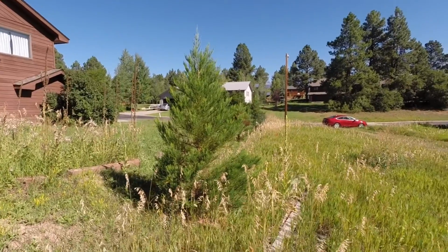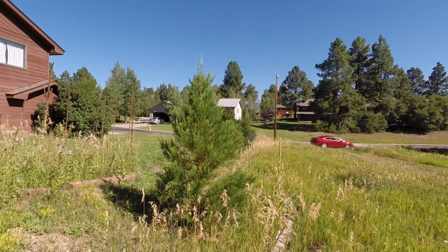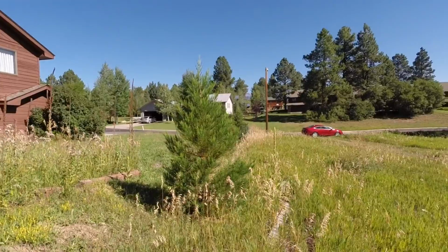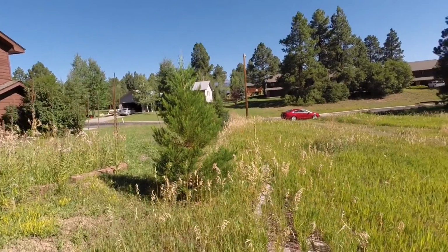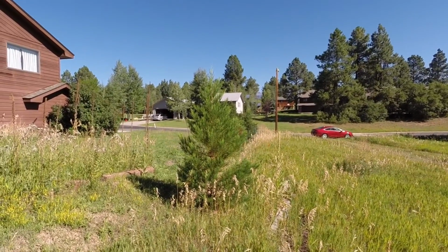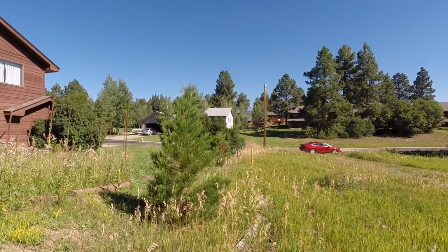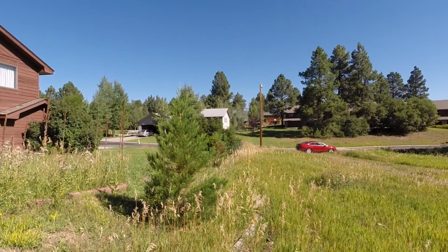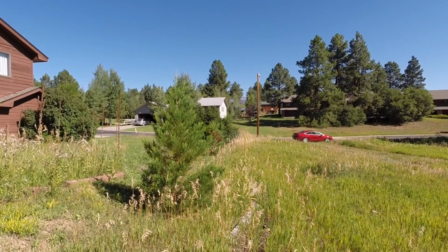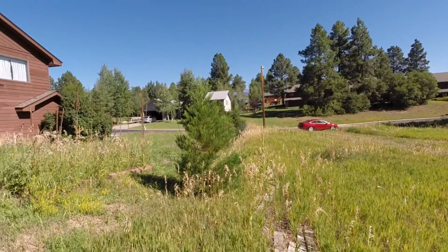Here's seedling number two, and it's probably 7 feet tall. Maybe I'll back up a little bit, make sure I get it all in view. Looking quite healthy. We have seedling number one and the deer tree in back to the right. Back up a little more.